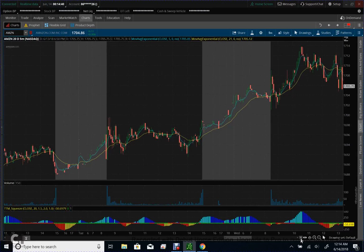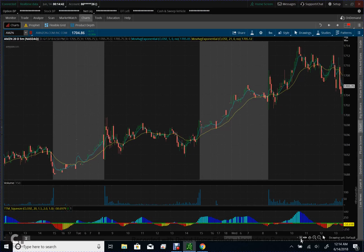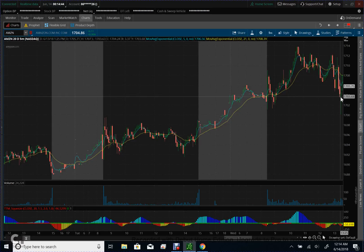There's the rally. And there's more selling. And this one, oh wow, look at that, wick all the way down here. So this could have worked for like a 1702 that would have triggered this one in and worked for a setup. I mean, your stop, if you're, whatever that range ends up being.